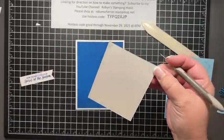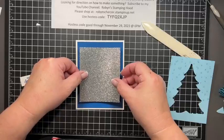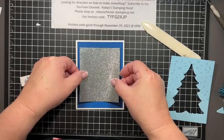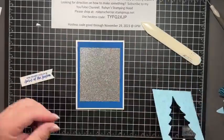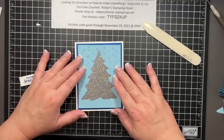All right, so love that it has the adhesive backing. So I'm gonna hopefully put this right in the center where I just had it. Let's see if that worked. Oh, yes. So there you go.